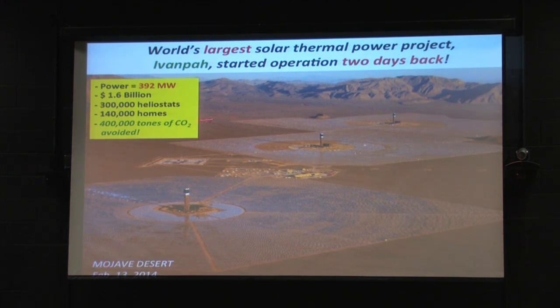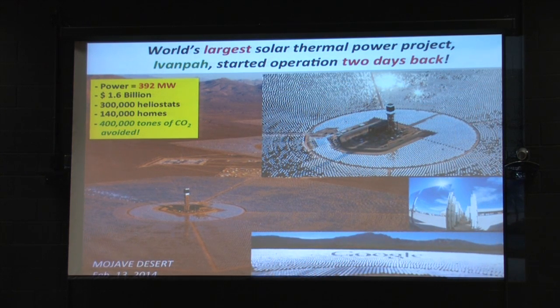It's got 300,000 heliostats, which are mirrors 7 foot by 10 foot in dimensions. And it avoids 400,000 tons of carbon dioxide going into the atmosphere. This is what it looks like. If you zoom into one of these things, all of these are individual mirrors, not photovoltaic panels, just glass mirrors, concentrating the light into that one point. And this company is owned by Google. Google, you know only as your web browser, but they are also doing things with energy.